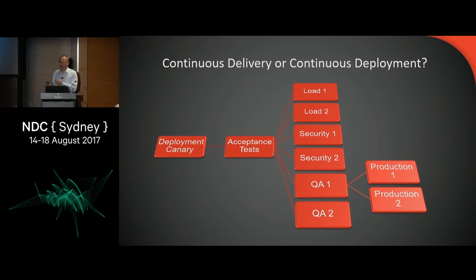And also, if there's failures, we haven't successfully managed to make it so that there's no pieces left over. We don't manage to successfully clean up everything if there's failures. So we leave that murkiness in those acceptance test environments and occasionally go through and clean those up.